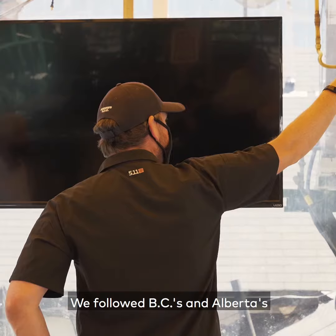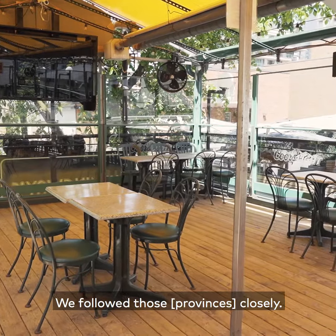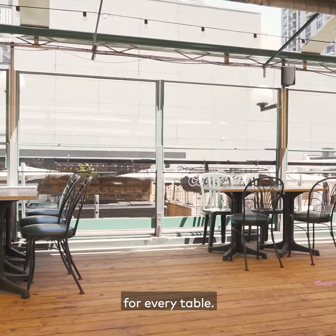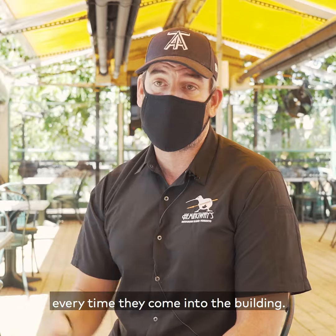We followed BC and Alberta's guidelines for opening. They've been open a couple of weeks ahead of us, so we followed those closely. So the first stage was setting up our floor plan, making sure that there's 6 feet table edge to table edge between every direction for every table. Staff must pass the COVID screen test, which consists of a temperature check every time they come into the building.